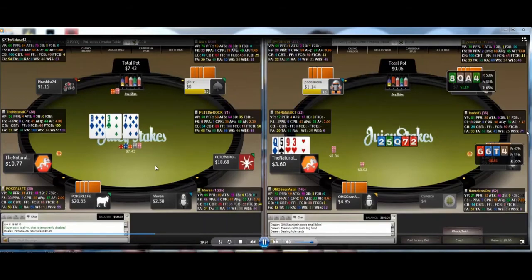There's a big pot here on table one. Let's pause for a moment and take a look. All right, so this guy has two pair, 7s and 3s. That's not a good thing to stack off with on a wet board like this. And this guy has a set of 8s plus an open-ended straight draw, 6, 7, 8, 9. Yeah, he's got this guy crushed.